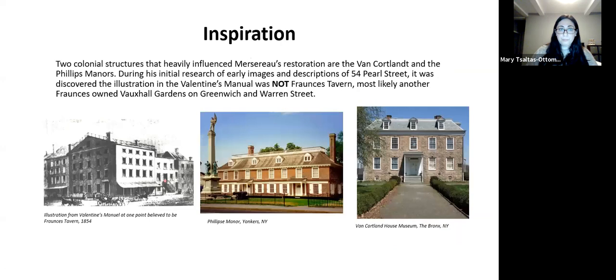As Lisa mentioned, Mercero took on an almost impossible task to recreate the original building with literally no illustrations or descriptions existing. So he had to look to buildings that were still standing from the same time period. Two colonial structures that heavily influenced Mercero's restoration are the Van Cortlandt and Phillips Manor that you see here on your screen. They were both built in the same 50-year period and redone in the same English style.